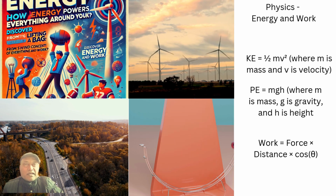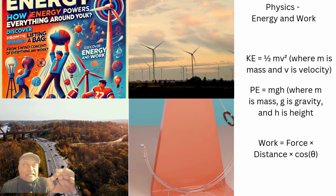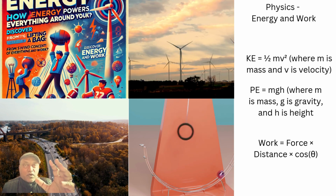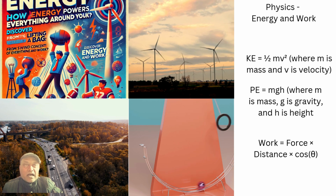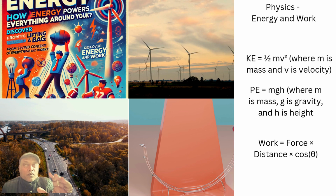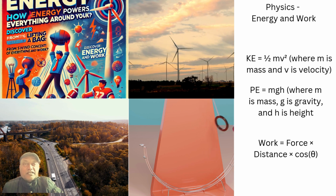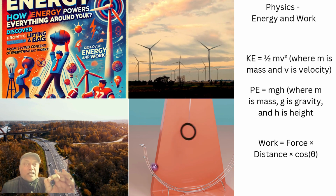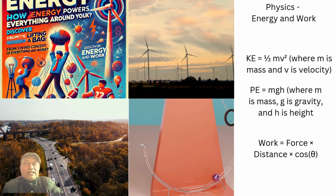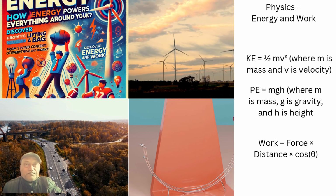And now daily life applications. Wind turbines, batteries charging, and sports activities. All these are applications in daily life. Energy and work are everywhere around us. Wind turbines are the appliance which convert wind's kinetic energy into electricity, and batteries store chemical energy and release it as electrical energy, and athletes use their stored potential energy to sprint or jump.